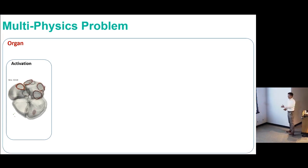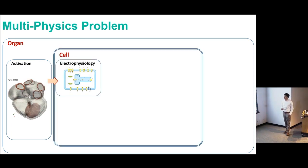There we go. So we have activation sweeping over the heart. Activation starts in the right atria, moving over the left atria, moving down into the ventricles, activating those. The models we represent have this 4-chamber organ scale detail. We then link down into models of the electrophysiology at the single cell level, representing the proteins which pass through the membrane, the sodium, the potassium, and calcium channels.